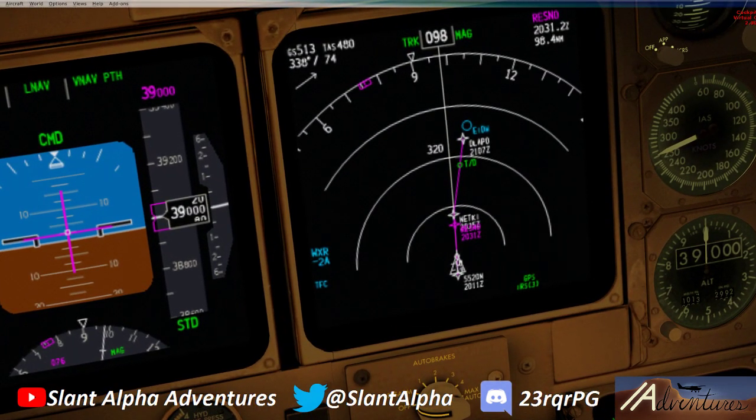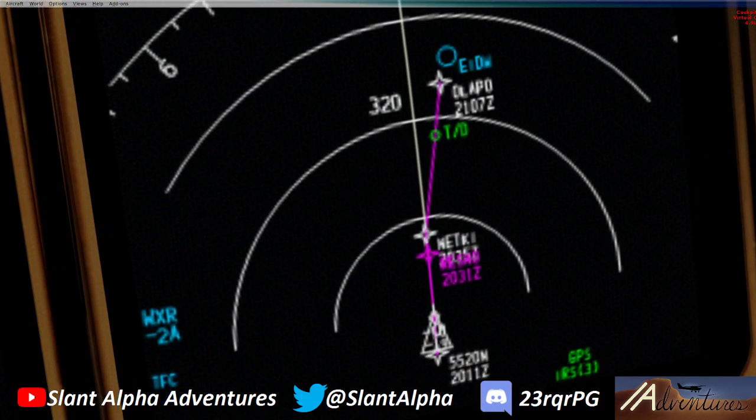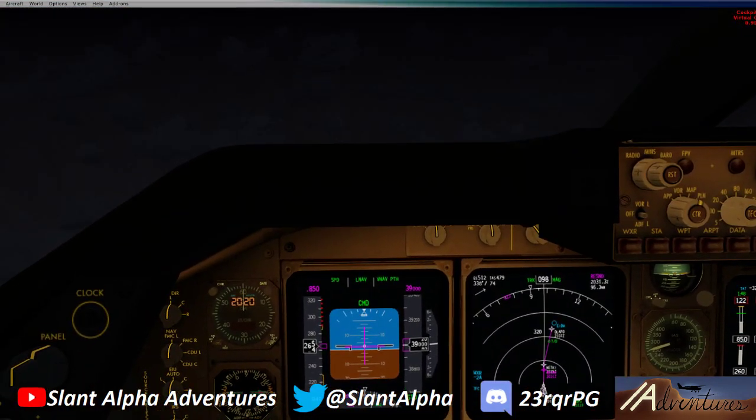Now I have that at the highest range. We're still in Shanwick Oceanic at the moment, but as soon as we cross Resno, we're in Shannon Domestic. And we're going to start working on briefing our arrival into Dublin. I expect that we should be down about an hour from now, maybe even a little less. So, anyway, we want to welcome you back.